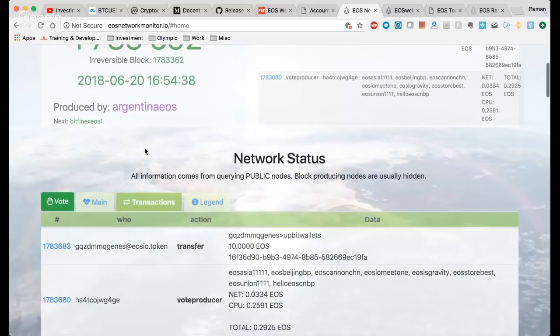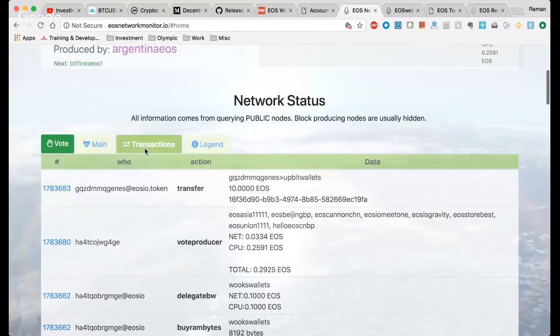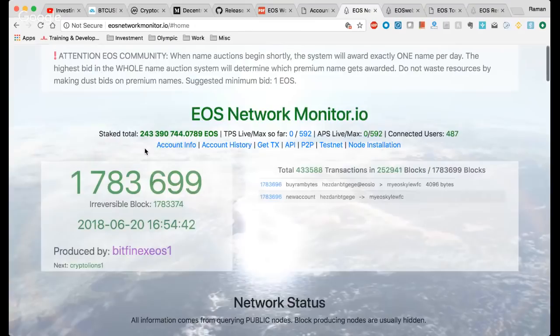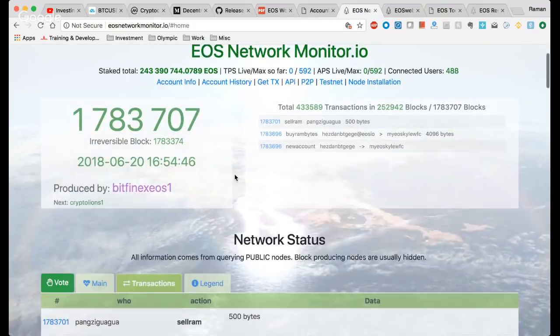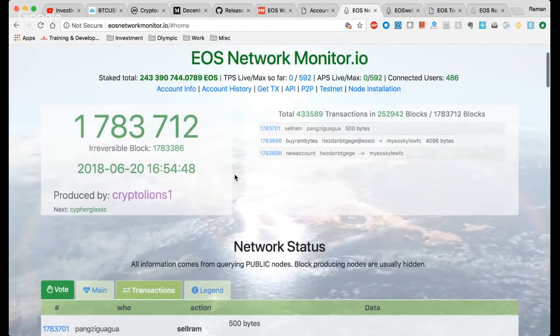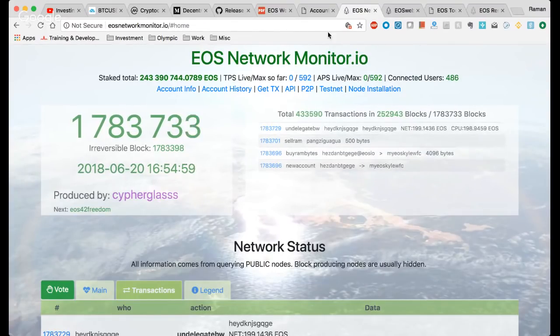Again, let me remind you, don't ever put in your private keys or public keys. Try to use your account name. If you don't know your account name, you need to go to the EOS New York website and find it out. This was based on your Ethereum address earlier, and everybody should know their account names. That is the safest way to do your transfers and everything else in future.